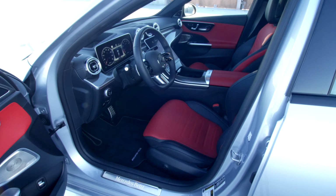Now, moving to the back, typically for this segment there isn't much leg room, but if you are shorter than 6 feet, you should feel comfortable back there. Last but not least, the trunk. It is practical, offering 12.6 cubic feet of space, and if you need more room, you can always fold the back seat down. Alright, so that was the interior of the new C-Class. With that, let's take it on the road and see how it drives.